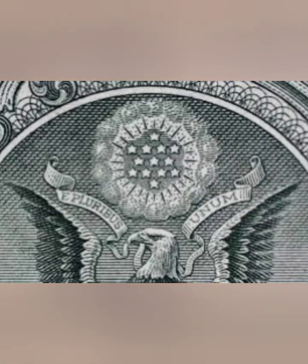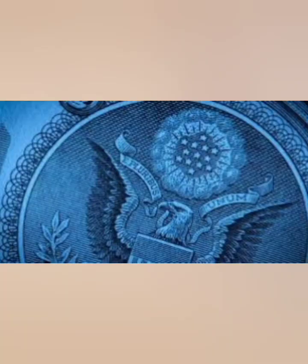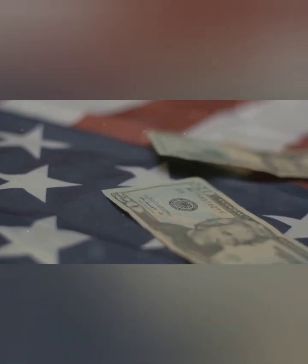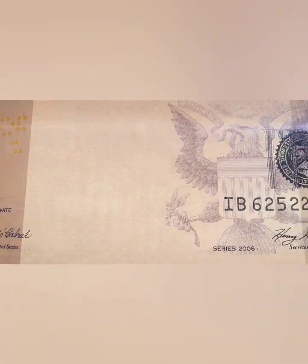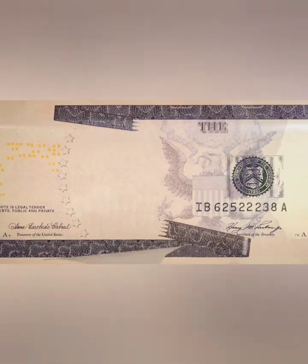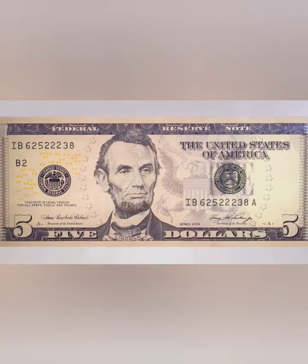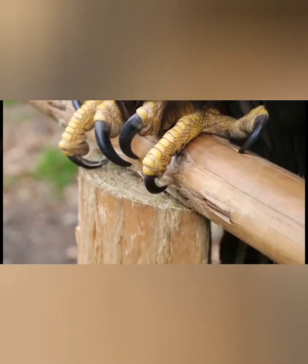Now about the stars above the eagle. It's no surprise that the stars over the eagle represent the 13 colonies. But what are the dollar bill symbols surrounding them? The official description says it's glory breaking through a cloud above the eagle, but current versions have a cloud surrounding the rays.